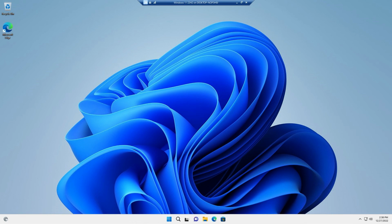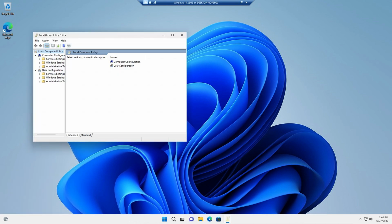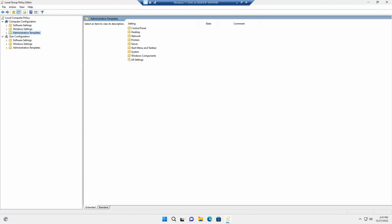To defer updates in Windows 11 we have to use the Group Policy Editor. There are many ways to start the Group Policy Editor. I will simply use the Windows key + R to bring up the Run dialog. I will type gpedit.msc in the Run dialog box and press Enter. We are now in the Group Policy Editor. To make it easier to see, I made the window full screen and widened the left column.